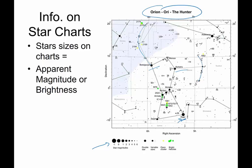So if you see a little star on a star chart, that's an indication it's not so bright. It's there, but it's not so bright. And the biggest ones have the biggest blobs, okay?